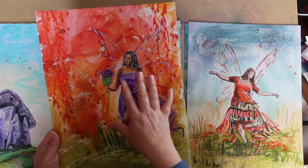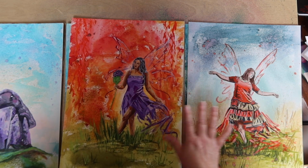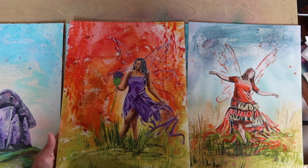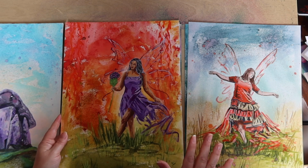I went for a bright background in this one. It's good to try something different. Most of the pictures do tend to have a bluey theme. I thought, no, let's go a bit hotter. Let's go for reds and oranges for this one. It's quite bold, but I like it.